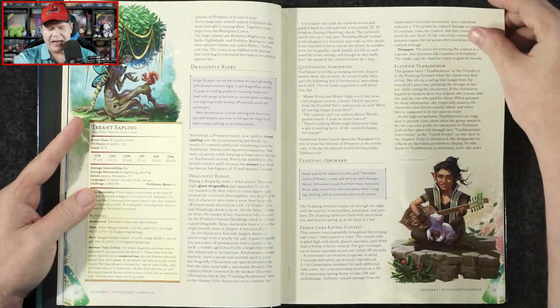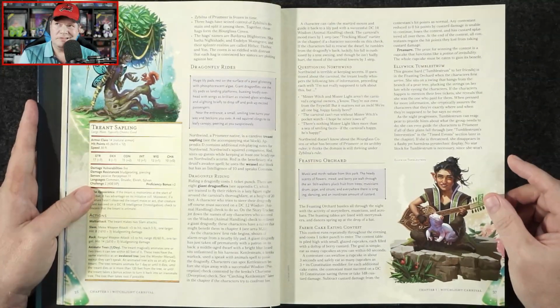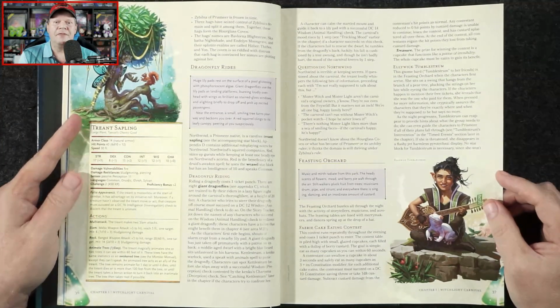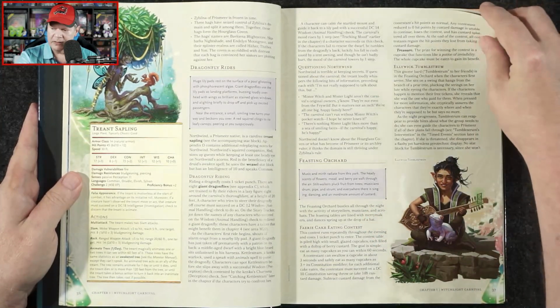A treant sapling. This, I believe, now I might be wrong, but I'm 98% positive this is the first 5th edition Dungeons & Dragons adventure that takes place primarily in the Feywild. That's pretty cool. I like that.